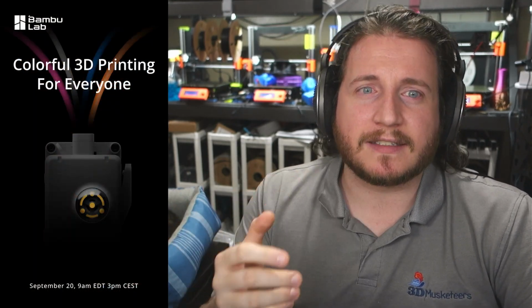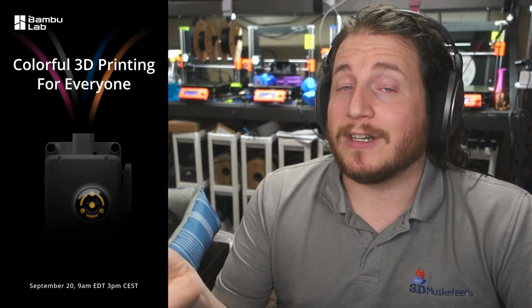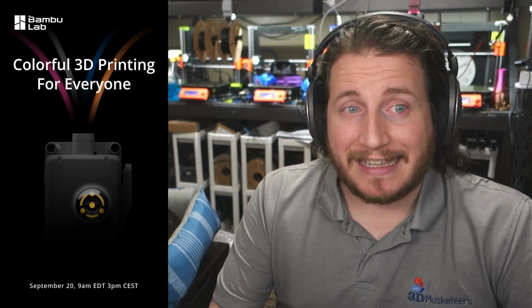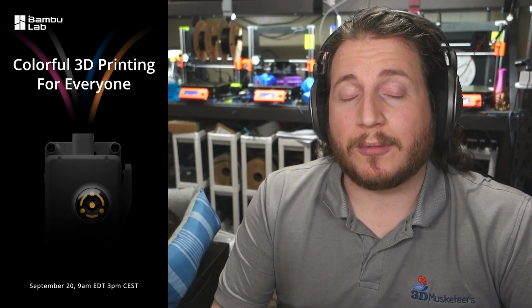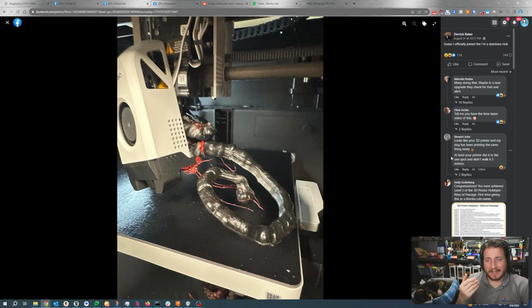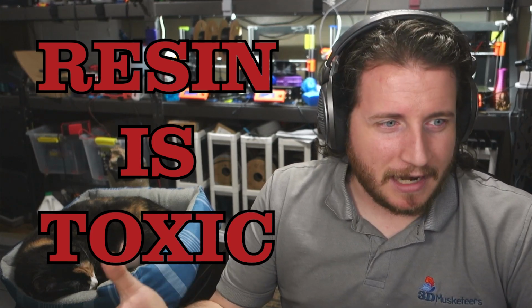This new color thing that they've talked about, that they've teased, that's coming out on the 20th. I'm excited for that because if it is as good as the AMS is for a lot of people, that will bring multicolor printing to the masses, and that is something that the average user of 3D printing does not have access to. And, well, that kind of sucks. But in this case, yeah, big blob of doom that makes big blob of doom problems, and that is an actual Bambu poop.